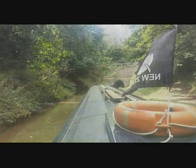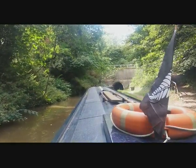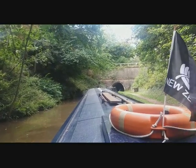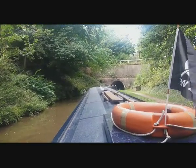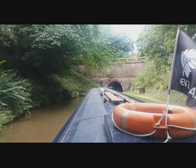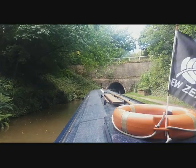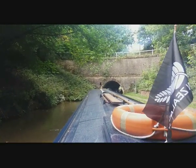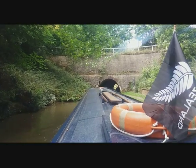We're just coming up to the tunnel at Ellesmere. We have one boat in front of us and they've given us the go-ahead that it's okay to go through. No one else is coming or waiting at the other end. It's just a small tunnel. Yep.